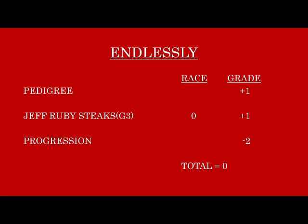The one Derby prep, of course, is on the synthetic with the Jeff Ruby Stakes. And I thought it was an average race given the field. And he ran a very good race, but he didn't beat much. And it was on synthetic, so for that, he gets a +1.